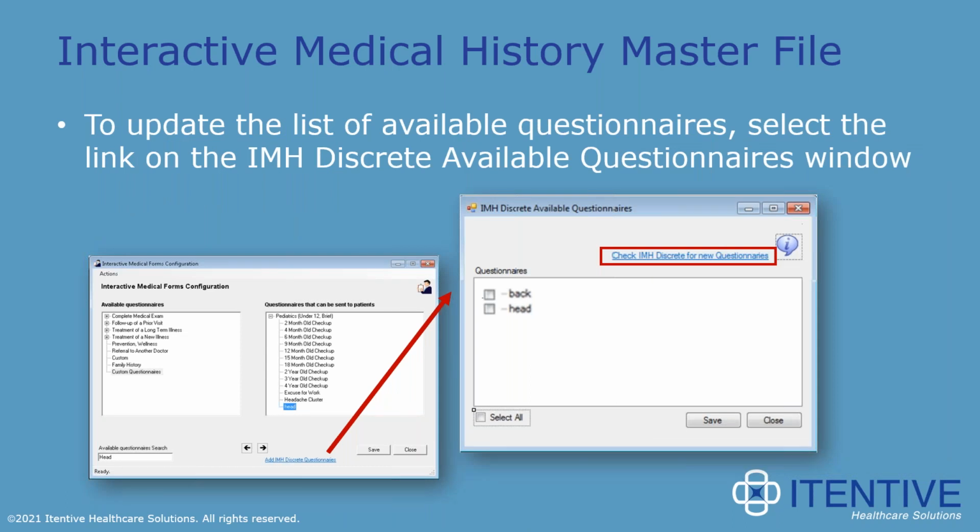So our next step, after we have added those forms, is that we do have the ability to pull in new forms that are created by Instant Medical History. As I just mentioned, there's thousands of questionnaires available, but that's constantly being updated. In order to view those latest forms, on that same screen that I was just on to search, there is a link that says check IMH discrete for new questionnaires. In my screenshot here, that little bubble with an eye to the right of that link is letting me know that there are new forms that I haven't downloaded yet. So that lets you know, and it'll connect you directly to IMH, and you can pull in those new questionnaires as they're being updated or new options are available. It's really going to look for those latest published questionnaires.